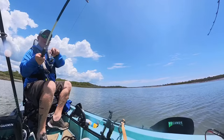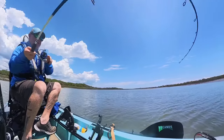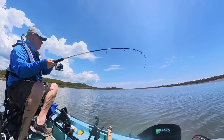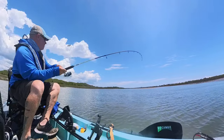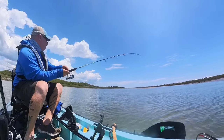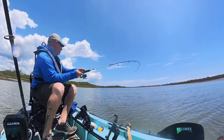Fish on again. Feels like another decent one. Try to make sure that hook drove in there good. This is a pretty light rod, so I don't know. Hopefully I got a good hook set on him. It's definitely another flounder.